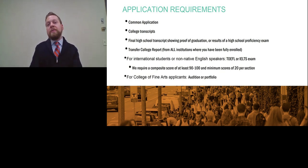In terms of the influence your high school transcript has on the admissions process, it does vary a little bit based on your current path in college. So if you're currently in your first semester of college this spring, that high school transcript is going to carry a lot of weight in the review process because we don't yet have college grades to be factoring in.